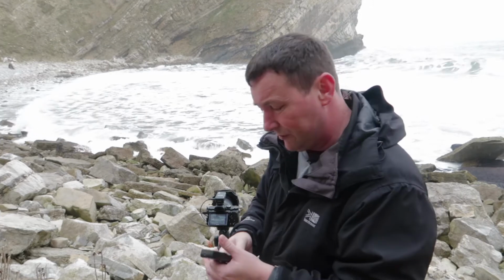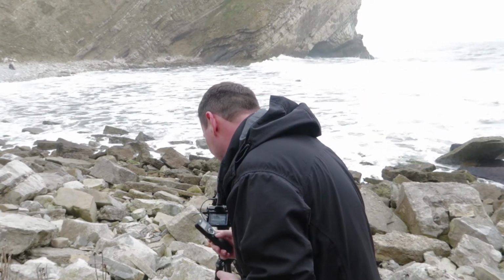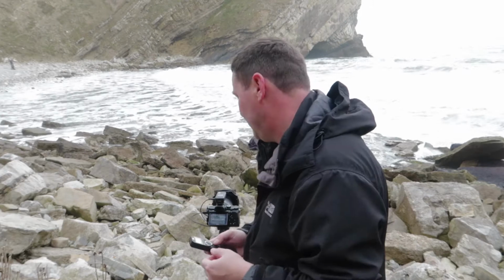I've got a 0.6 ND grad on there as well, just to balance the sky and the foreground. So I'm going to take that shot now, and that's a nice shot. I like that. This is on remote shutter because at 1/25 of a second, I don't want any camera shake. Remote shutter, click, got another one.